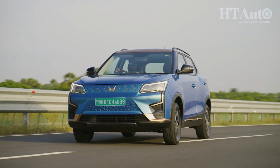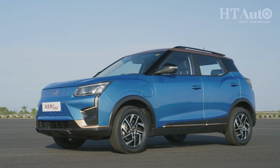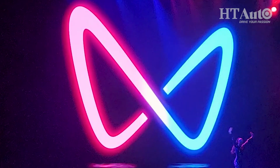Till now, Mahindra has been only selling the XUV 400 in the Indian market. However, it has not gained the popularity that the Tata Nexon has received. But now, Mahindra wants to take it up a notch and prove that they are here for the long run.